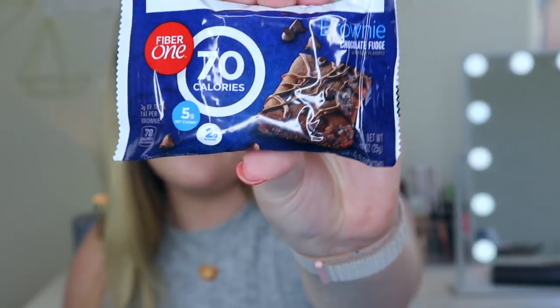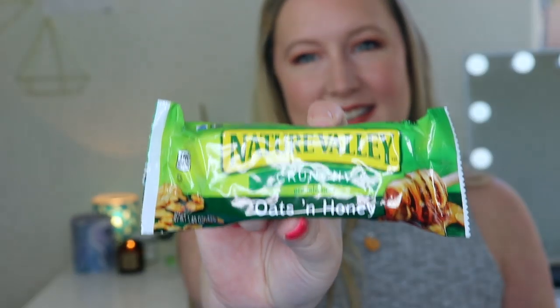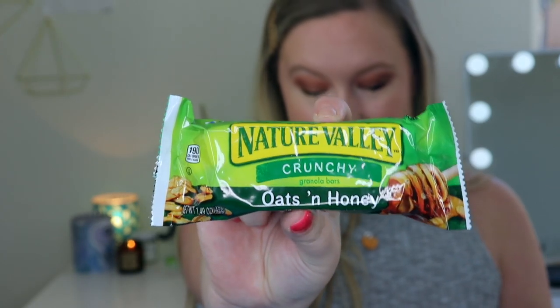I would get a huge pack of these from like Costco, a huge box, because they're that good and they're only 70 calories and it tastes so chocolatey and yummy. This is like a perfect dessert, especially if you're watching your calorie intake. So good. And then we have Nature Valley Crunchy Oats and Honey. Another snack that brings me back.